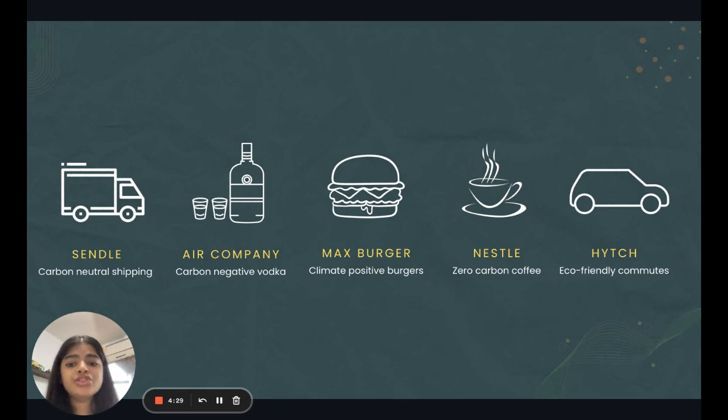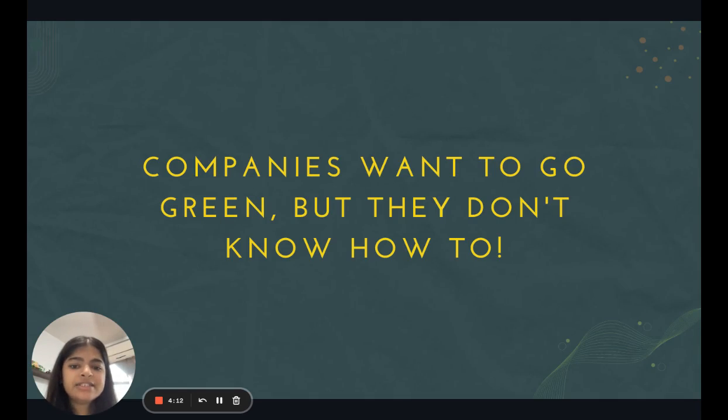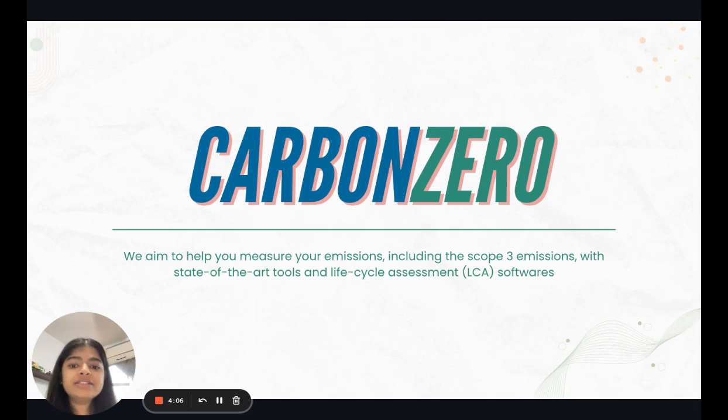Surveys have found that consumers today are actually buying sustainably marketed products, not just saying they want them. Among branded players, sustainably marketed products grew over 7 times faster than conventionally marketed products, indicating consumers' willingness to pay higher prices. To satisfy these demands, product manufacturers want to go green, but the big question that prevails is how to go green. This is what CarbonZero aims to help customers with.